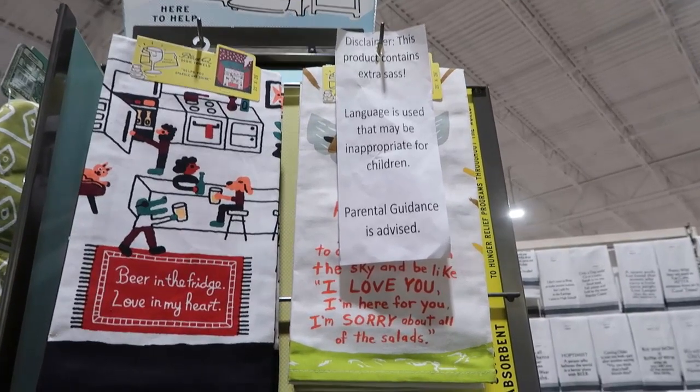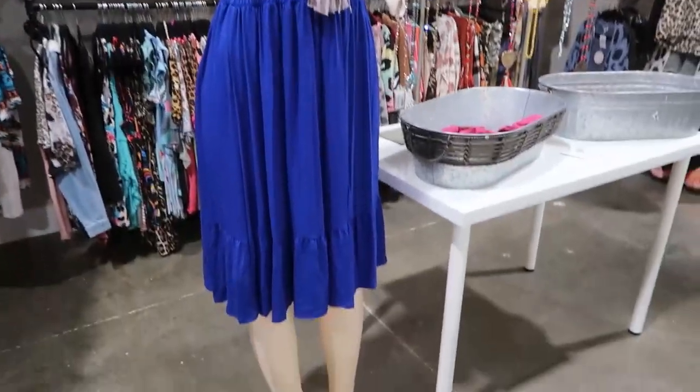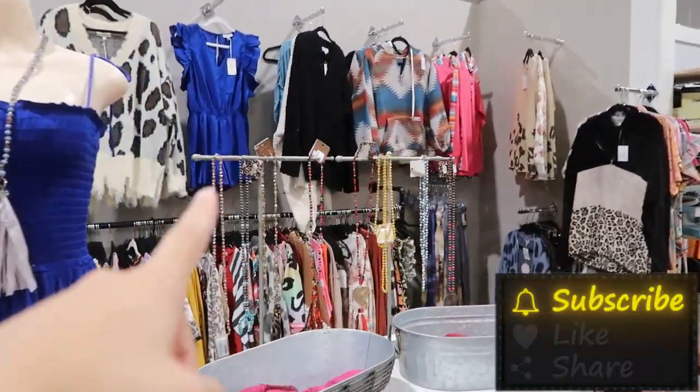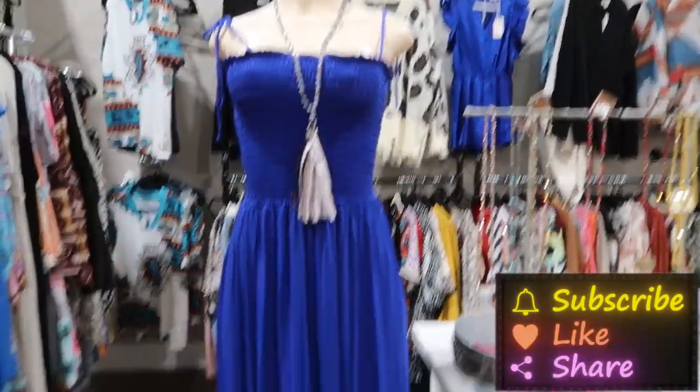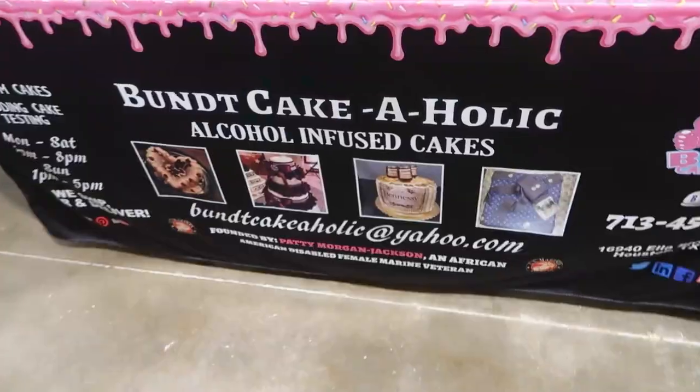Parental guidance is advised. What I don't understand is how come the mannequin always has the cutest clothes, but then when you go look for it, where is it? Cause it's not that one, okay? Where is it? Cause this is kinda cute. I'm feeling it, but am I gonna strip her naked? No.